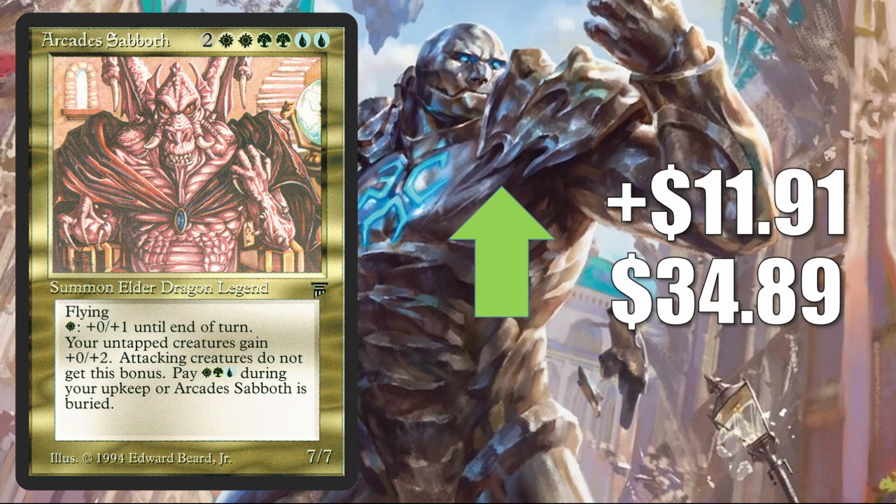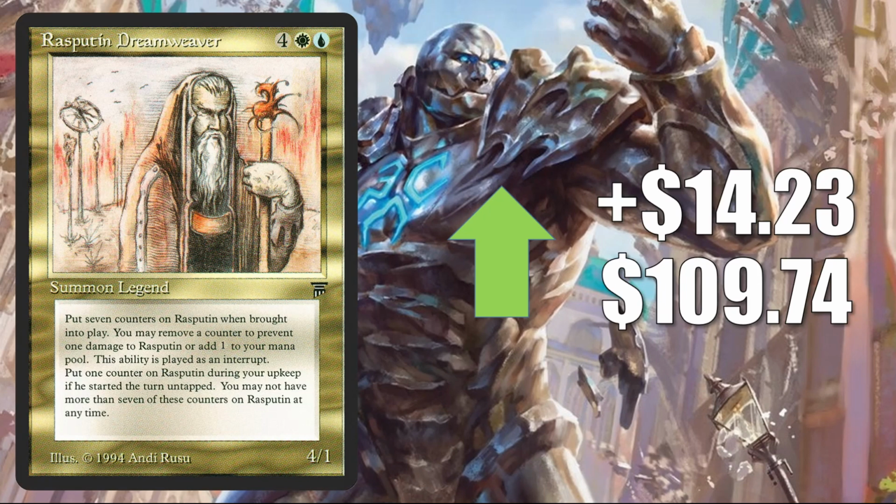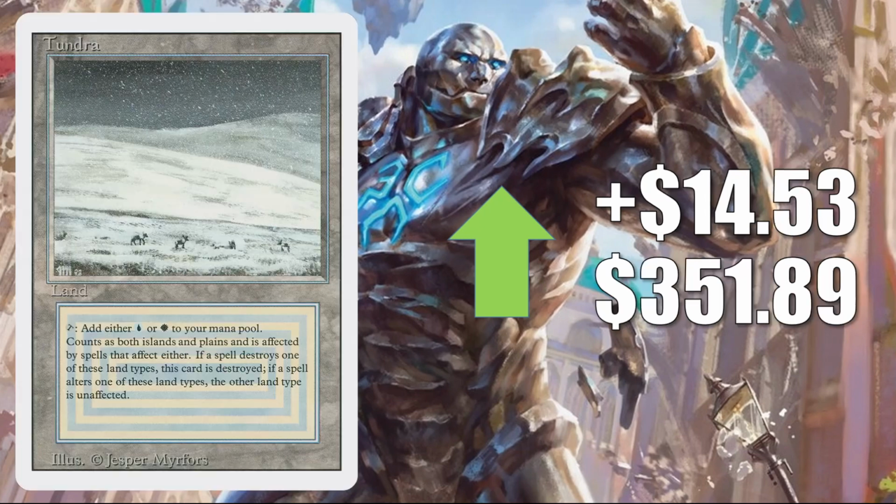A lot of the gold Legends from Legends are hot this week, especially some of the reserve list ones we'll see in a moment. Gilded Drake, this goes up $12.91 to $281.99. You'll find this one in Legacy Esper Vial, and it sees Commander play, especially again in competitive builds. Rasputin Dreamweaver goes up $14.23 to $109.74, and this card was talked about on the Command Zone podcast this week.